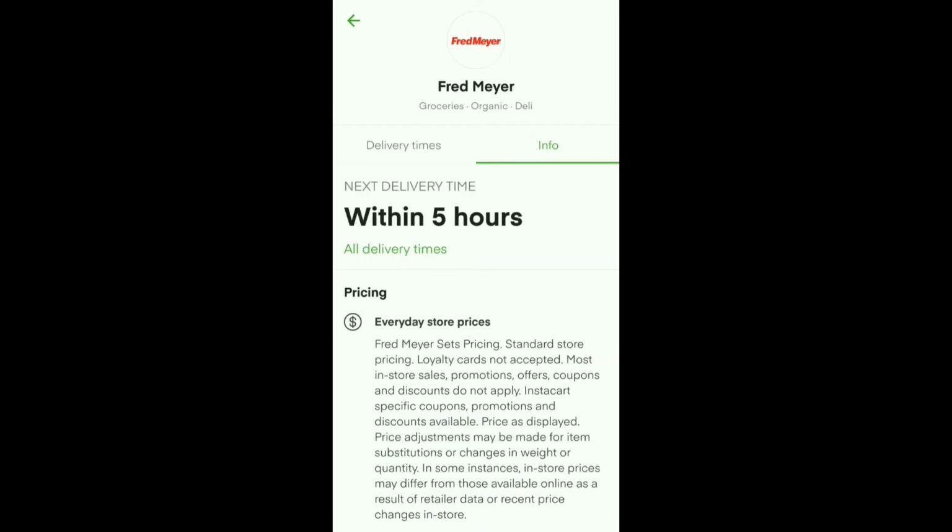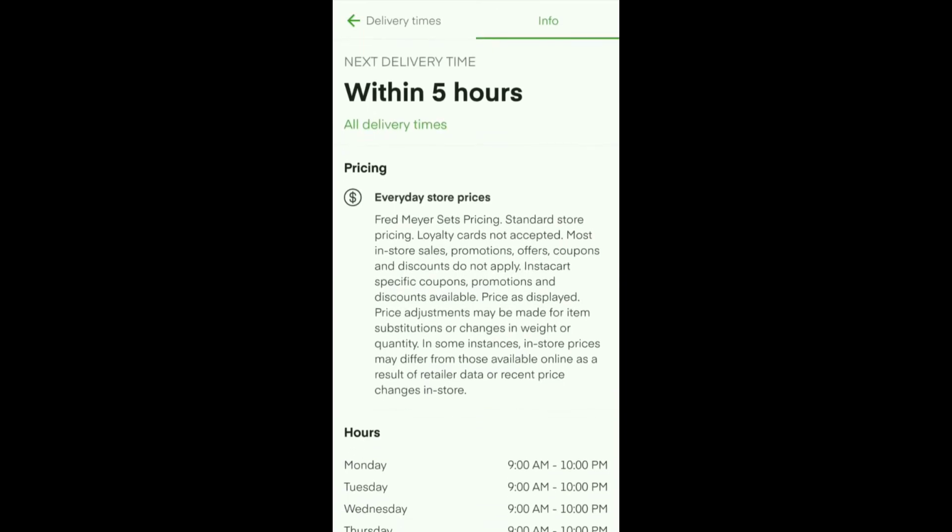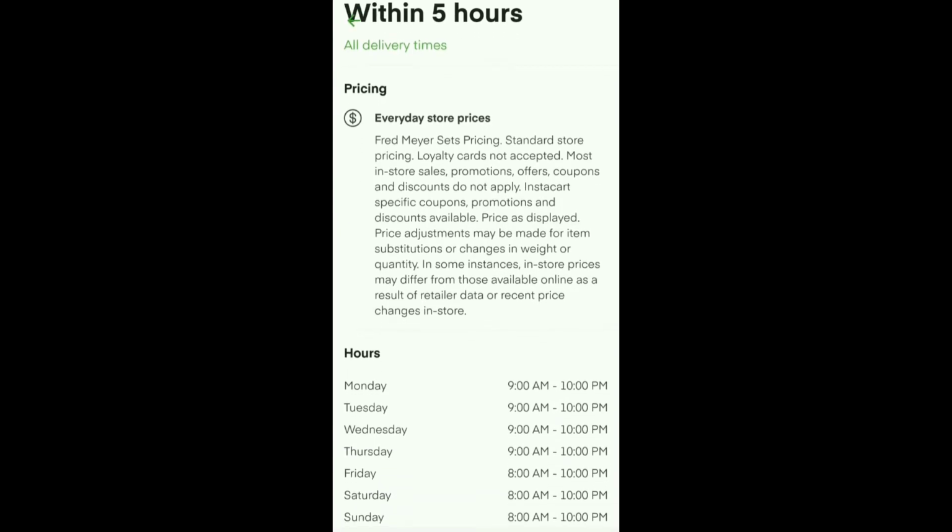You also get to choose how much to tip your shopper, either based on a percentage or by entering a specific dollar amount. The tip goes entirely to them, so if you really want to thank them for shopping during the pandemic, you can be as generous as you want.